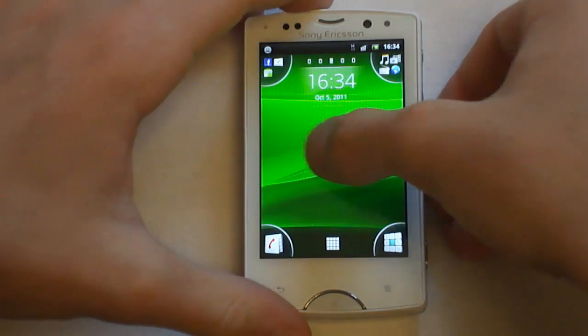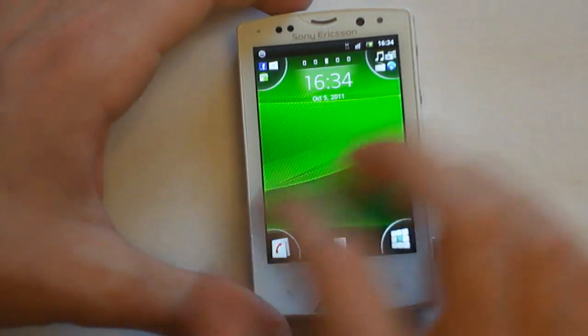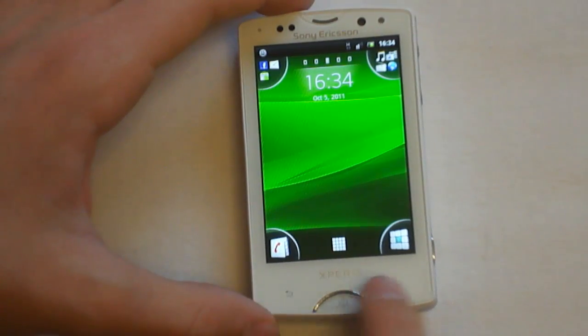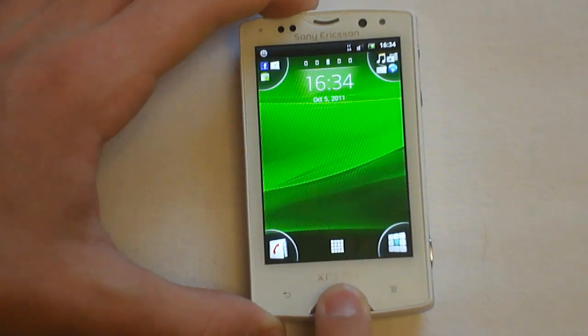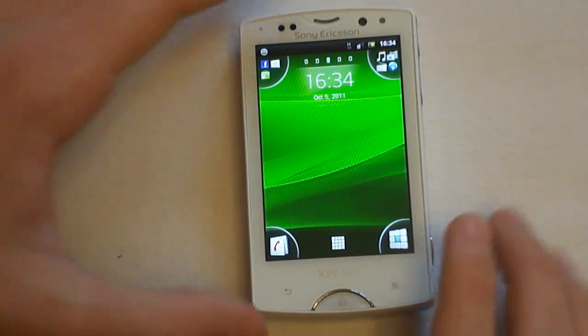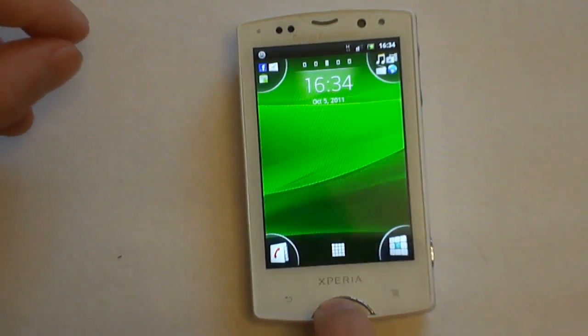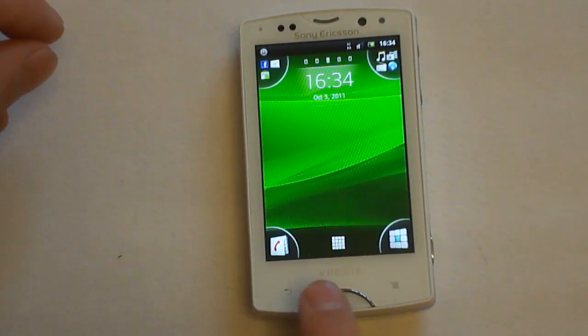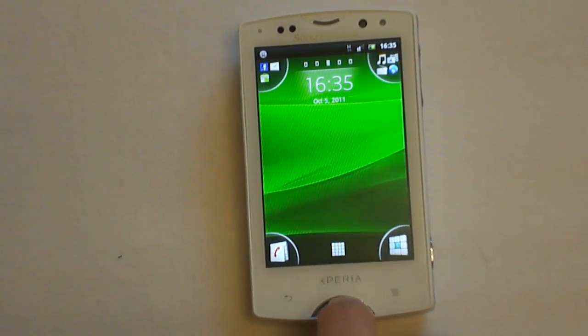So onto the design of the phone. We've already mentioned the brief front of the screen. These 2 buttons down here, the menu and the back buttons, are capacitive buttons, and the home button is an actual push button. And I actually like this because it's more of a definite push. These 2 buttons, you just hover over them pretty much and they do their job, but this one is more of a definite feel.